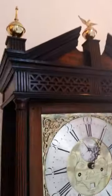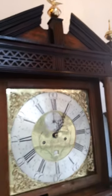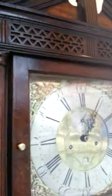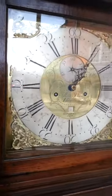Let's start at the top. Finials down onto the architectural pediment with a blind fret soundboard, which is that part up here, leading down onto the works and dial, which are housed inside the hood.